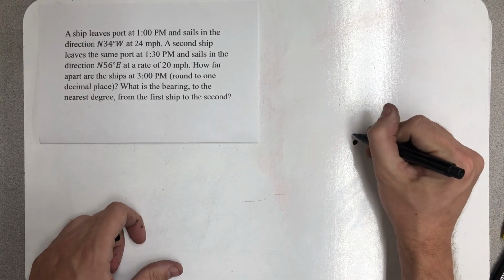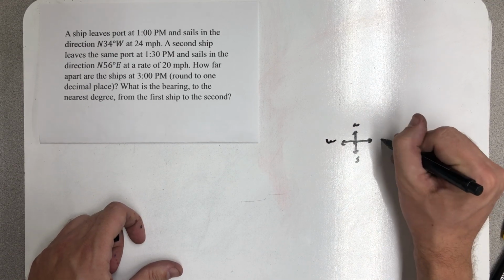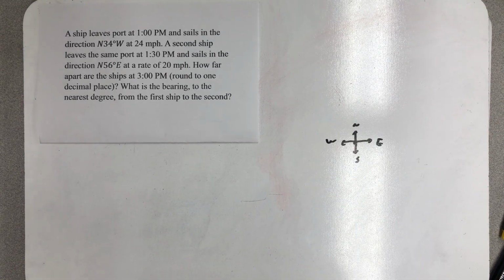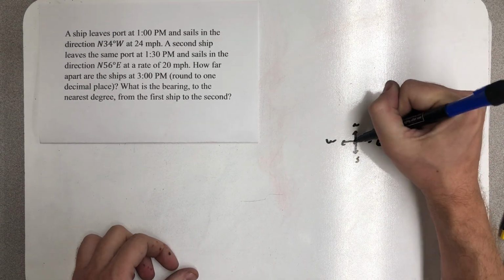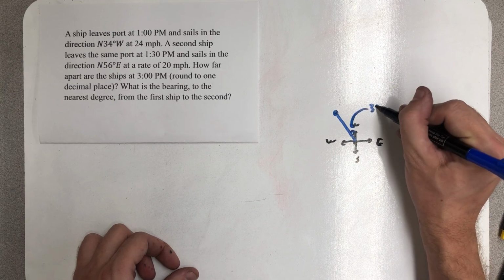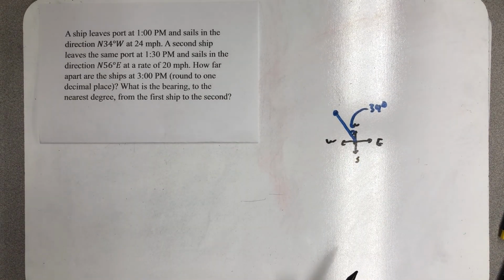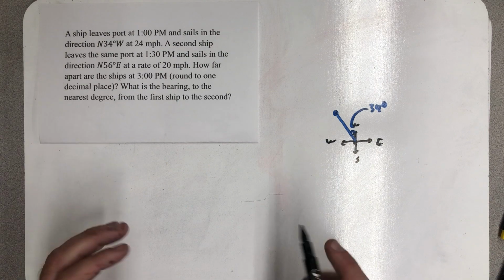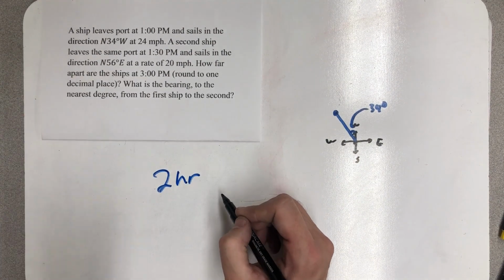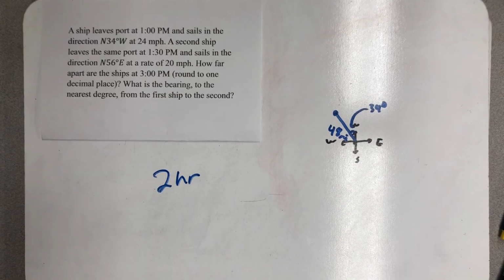So let's see if we can get a diagram going for this problem. So we have a port. I'm just going to give myself a little compass at the port with a north, south, west, and east. I have a first ship that sails away on a bearing north 34 degrees west. So that was this one, where my 34 degree angle's right there. That was ship one. It's moving 24 miles per hour that way between 1 o'clock and 3 o'clock. So that's a 2-hour long trip at 24 miles per hour. That distance we've moved there is 48 miles. And I think that's going to be useful information.